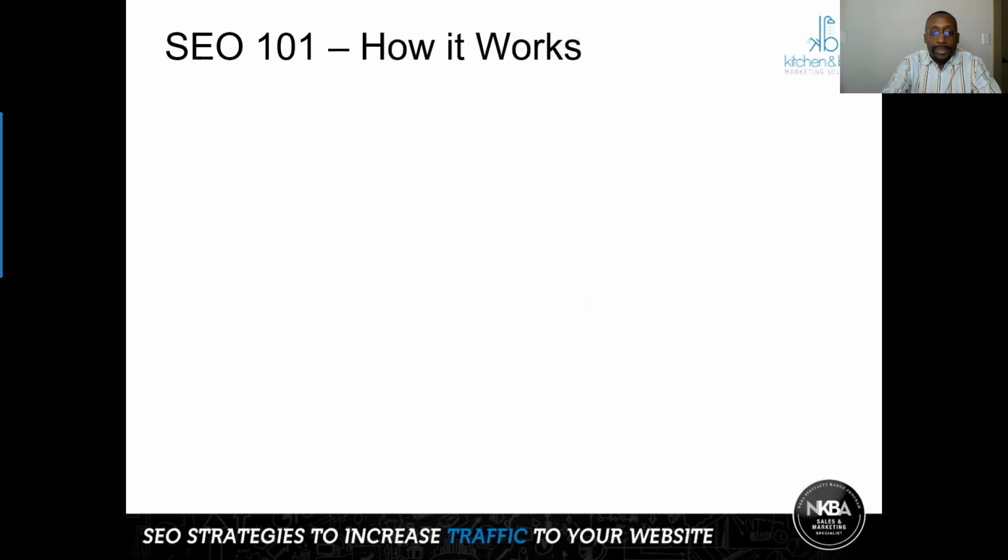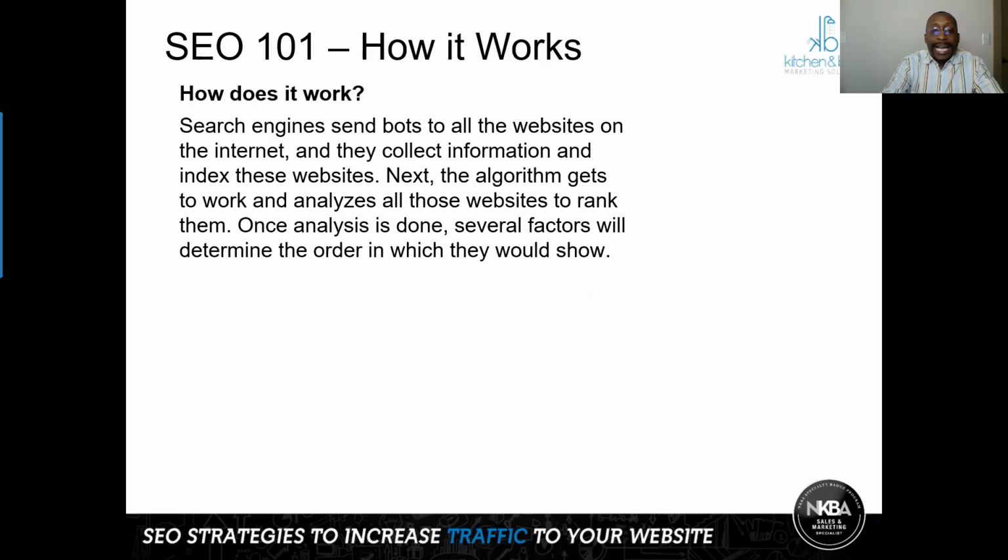So how does SEO work? Search engines send out bots to all websites on the internet, and they collect information and they index the websites based on this information. Now, we don't always understand how the algorithm works, but we have a good idea based on research and what we do. Once this analysis is done, several factors are determined to show which sites go where. And this is what we're going to talk about because based on our research, these are the factors that we believe will help you. And from what we've seen and what we do with our own clients, will help you take that next level and drive more traffic to your website.